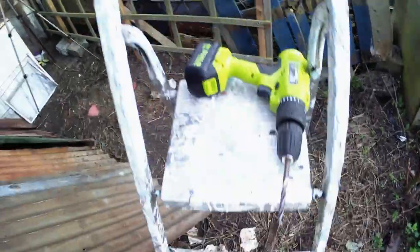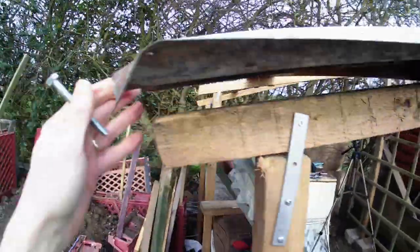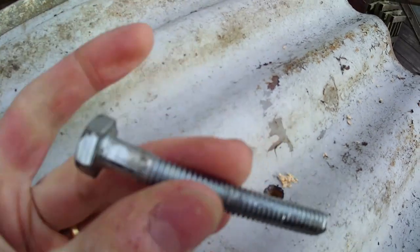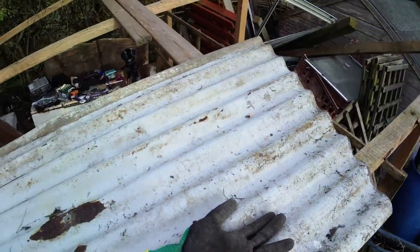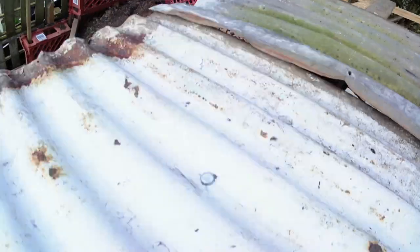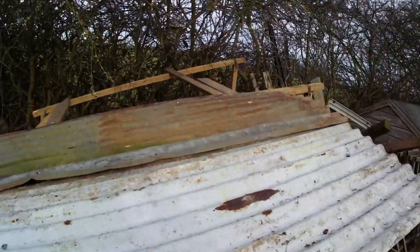Alright, up the ladder. We've got it kind of square, just right to the overhang there. Drilled a hole through there. We're fastening with bolts right the way through that bit of wood. Fasten with a nut at the bottom. That'll keep it in place. Two panels on so far. Bolts. Oh, a couple of bonus bolts at the edge to stop the edge flapping about.